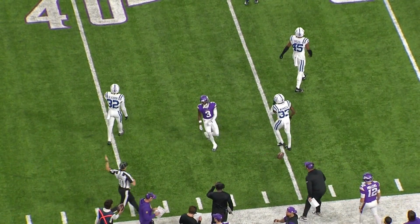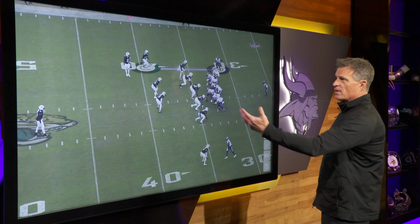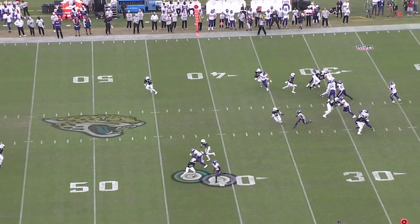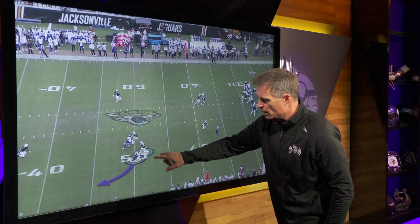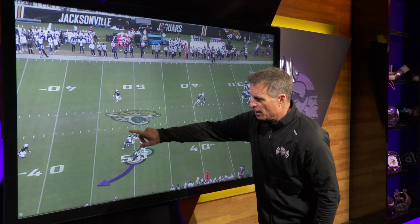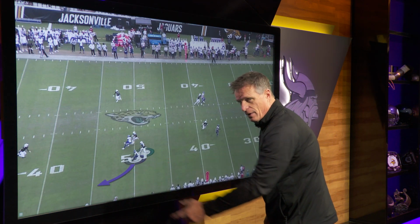Holy cow. Now, of course, to get Addison and Jefferson next to each other, you don't necessarily have to line up in it. In this case, you can motion to it, get maybe a tip on whether it's man-to-man or zone. But watch what happens here. You've got Jefferson and Addison right next to each other, about 15 yards down the field. These two DBs can't both be right. You've got an inside shade here, safety over the top, but look at this area that he opens up.